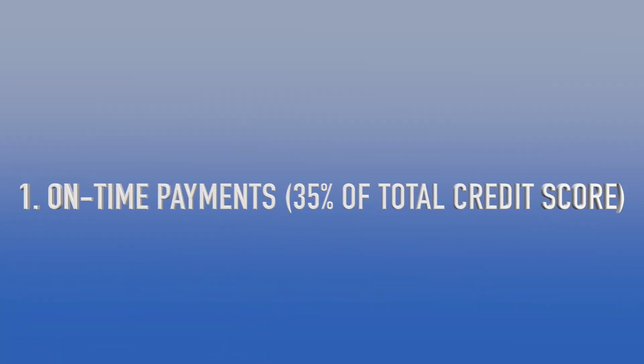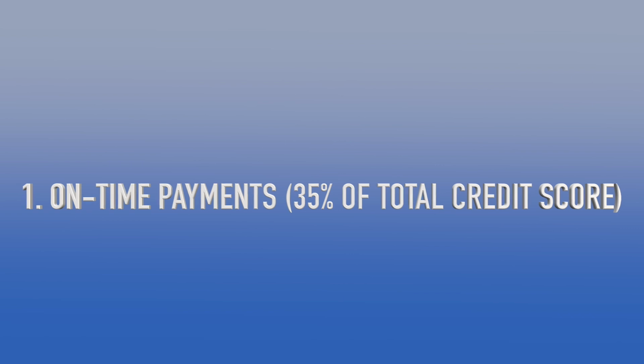So there are 5 methods that helped me improve my credit score. Let's start with the on-time payments. The on-time payments form about 35% of your score, so you want to make sure you make all your payments on time. This means even if you pay the minimum balance at the end of each billing cycle, that should be good enough, which counts as an on-time payment.